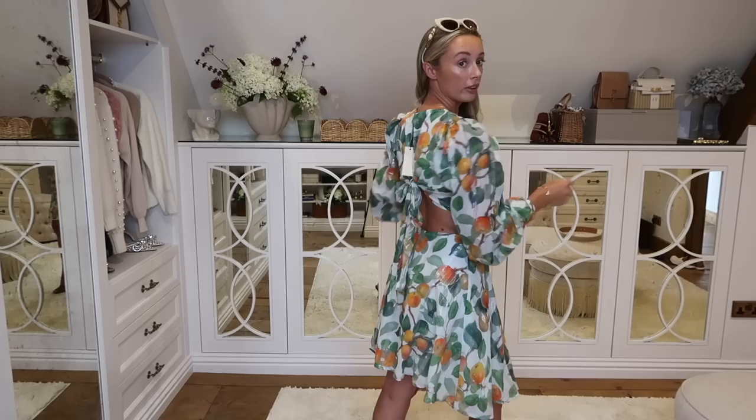It is a really nice lightweight material, so it's not going to be too warm if you are planning on wearing it anywhere toasty. If you were to get invited to someone's greenhouse unveiling, then this would be perfect. But yeah, just, you know, family barbecues, summer soirees, it's just lovely to have some fun patterned dresses like this in your wardrobe. The back detail is also really fun, so you've got this, oh, am I meant to have done up a button there? There we go.